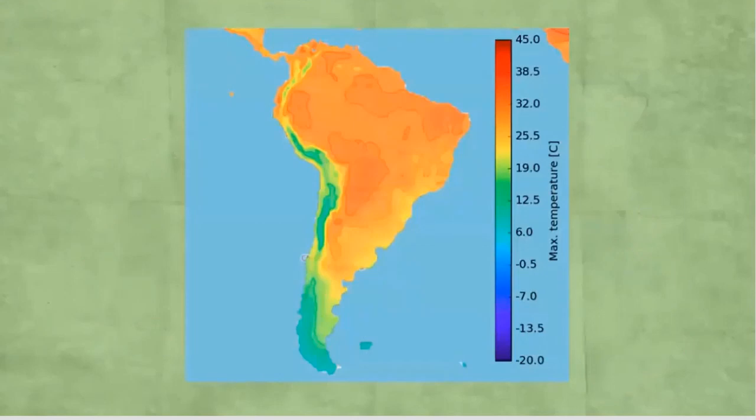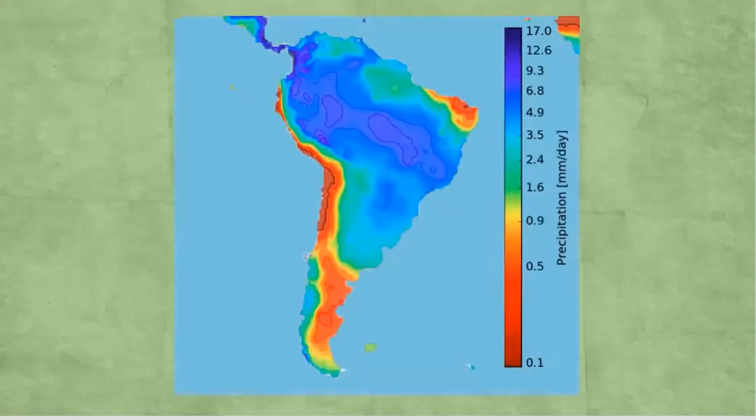And the Andes also influence the temperature a lot. So you can see the different color variations, the orange colors are hotter, the green and blue colors are cooler. So the Andes are a really, really important factor for controlling UV radiation, temperature, and also precipitation.